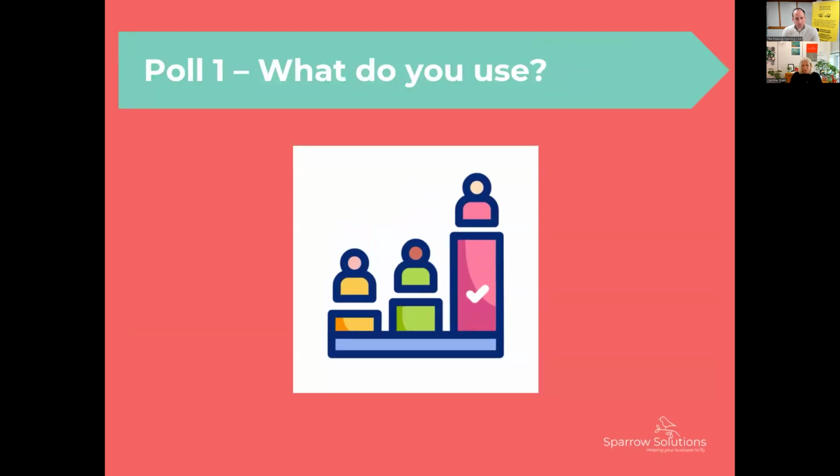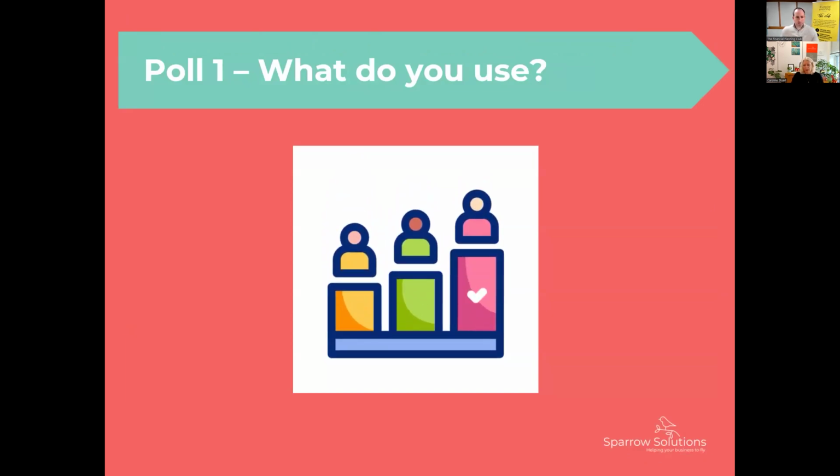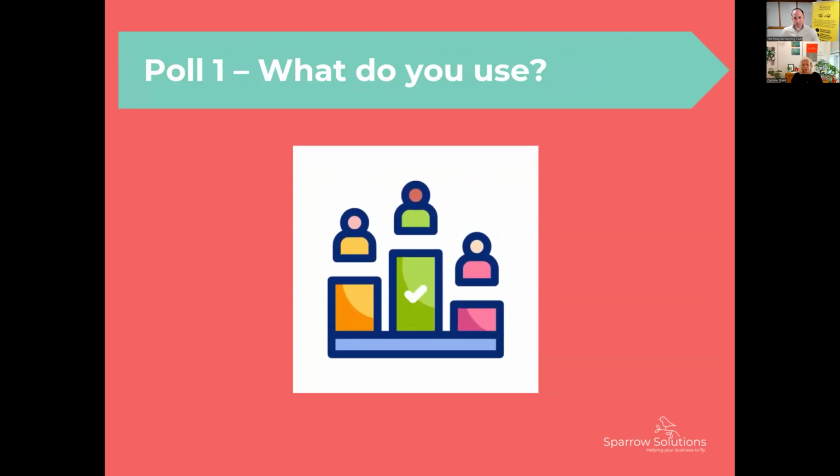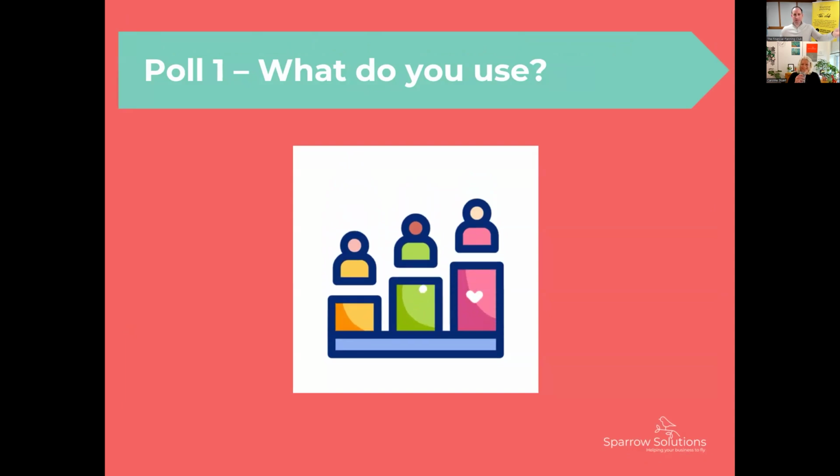So, before we get going, we're going to have a quick poll about how you guys are actually doing your suitability reports and how you're using templates. So Lee is going to do a poll for us. Voila, there we go. So what do you currently use in your business? So do you use any of the following in your business currently? If we can have as many of you participate as possible, that would be absolutely fantastic.